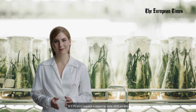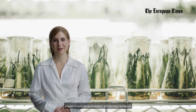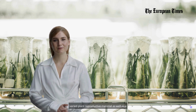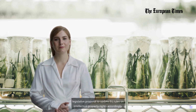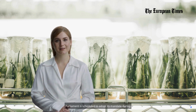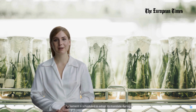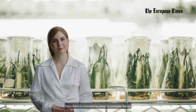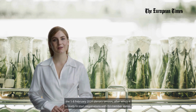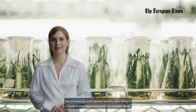MEPs also request a report by June 2025 on the impact of patents on breeders' and farmers' access to varied plant reproductive material, as well as a legislative proposal to update EU rules on intellectual property rights accordingly. Parliament is scheduled to adopt its mandate during the 8th of February 2024 plenary session, after which it is ready to start negotiations with EU member states.